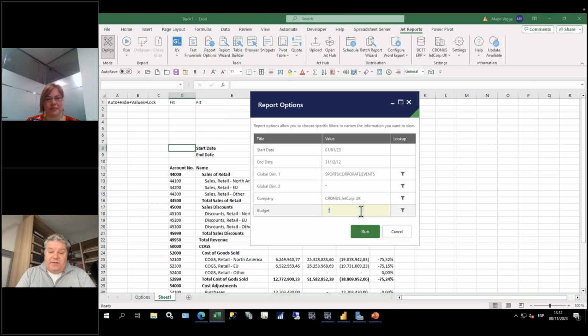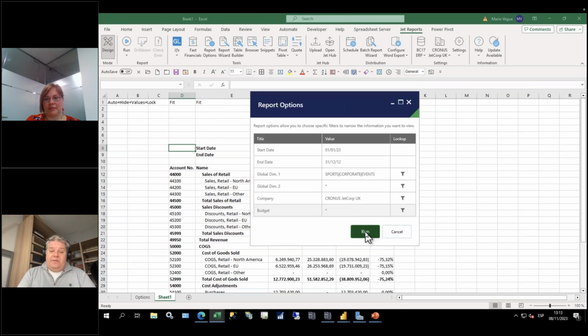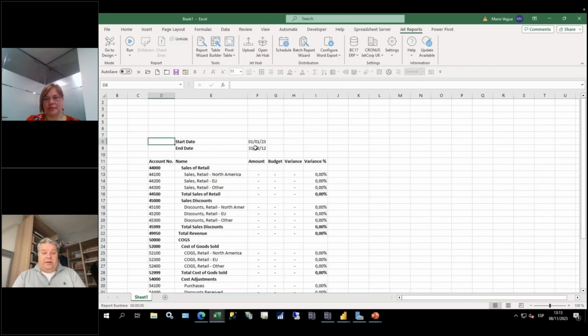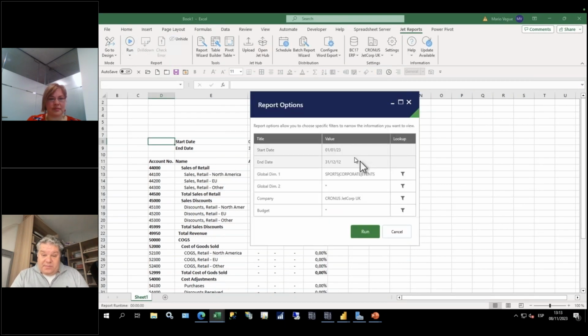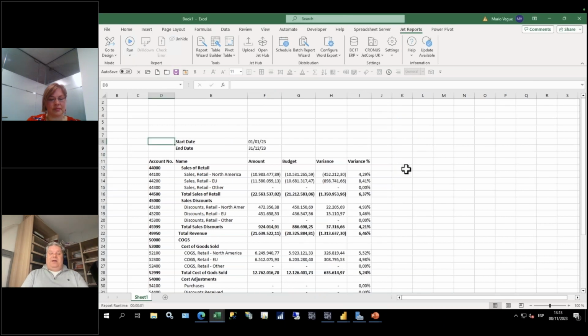And then since I specified that I want a budget, I can filter this report by a version of that particular budget. If I run this report, this is the result that we get. Hold on, let me specify it. Yeah, I got the date wrong. So, all right, here we have some data. Once again, the drill down is always available depending on your configuration.